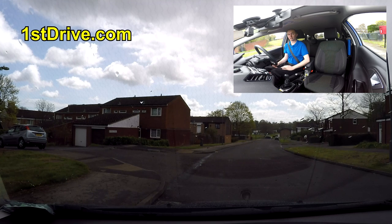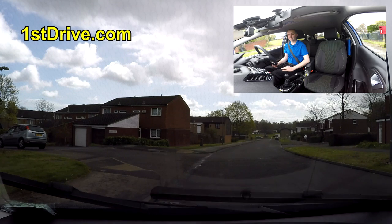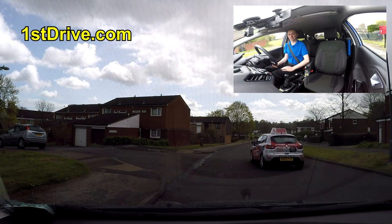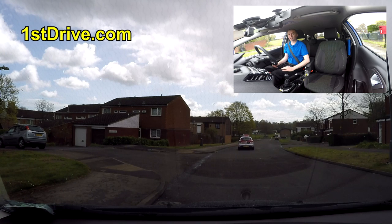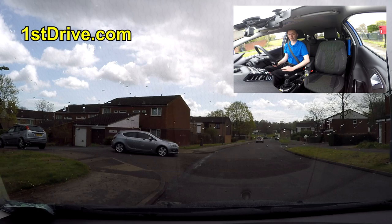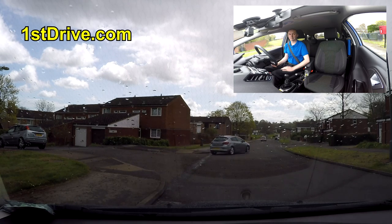So moving off under control is something you should have mastered by the time you go for a driving test. But people often get nervous on the test and these things can happen. If you haven't taken a driving test yet, wait until you do and you'll find that a lot of times your mind just goes blank and things just go out of your mind completely.